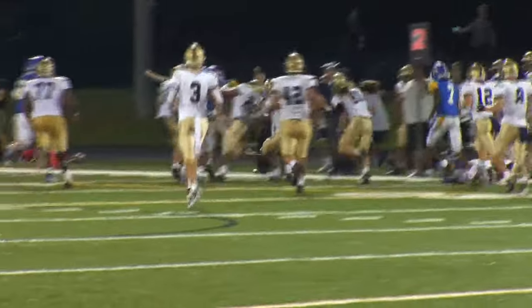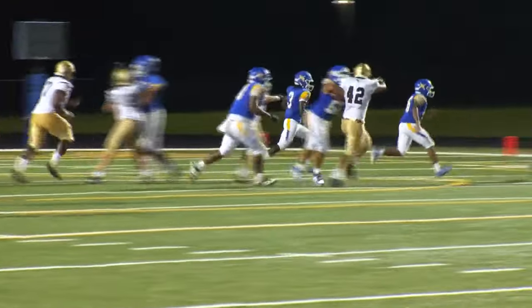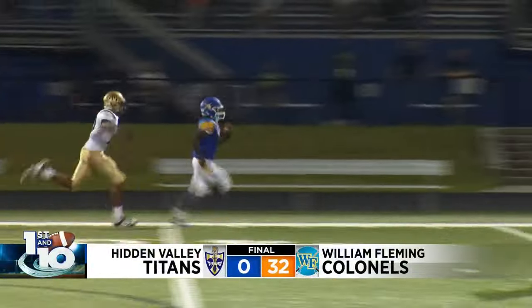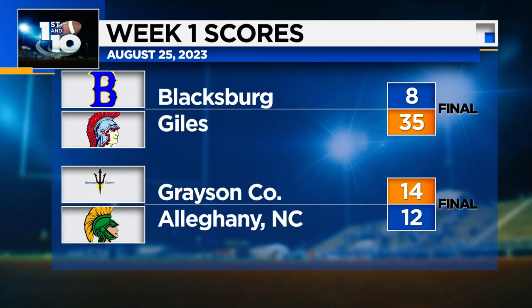Some of the only life for the Titans we'd see. This is Brendan Rose with the interception. But Fleming's offense quick to redeem itself. This is Malachi Coleman again. The need for speed and the touchdown. 32-0, William Fleming victorious. Giles handles Blacksburg 35-8, single wing.